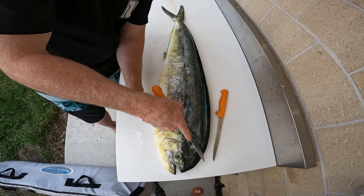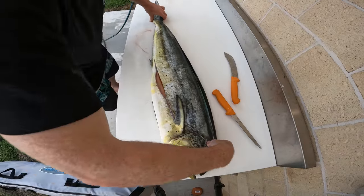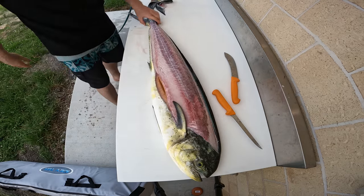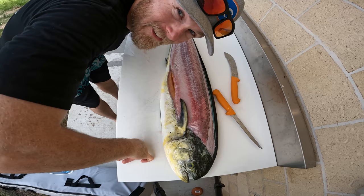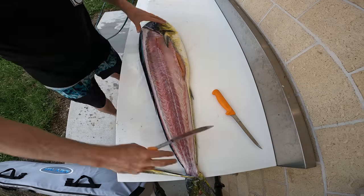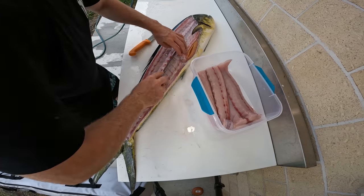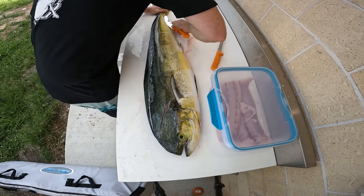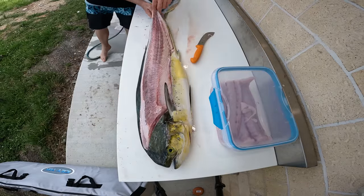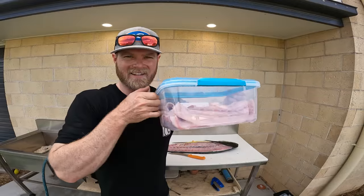Make a shallow cut, just under the skin. Peel up that bit of skin, and just pull it back. There you go. Dolphin fish, skin, in 1 second flat. Now just fillet it as you would normally. There you have it, job done.